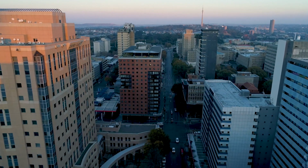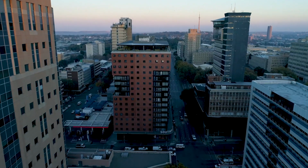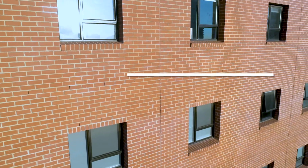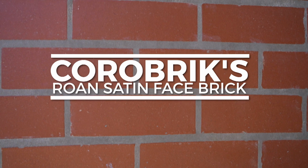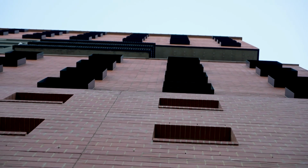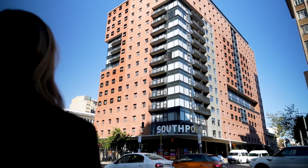a material. We chose face brick because of its timeless qualities and because of the module that we could use in breaking up the facades by different check textures and different bond detailing, recessed joints, flush joints. So that's why we chose a face brick. We chose the color of the brickwork because of its warmth and its low maintenance. We chose Corobrik because we've got a good selection of brickwork and reliable deliveries and good backup service.